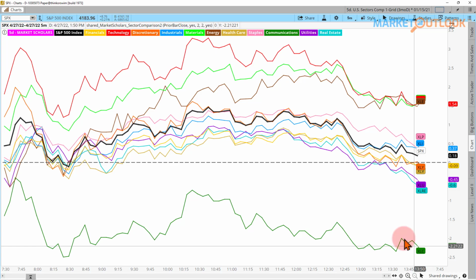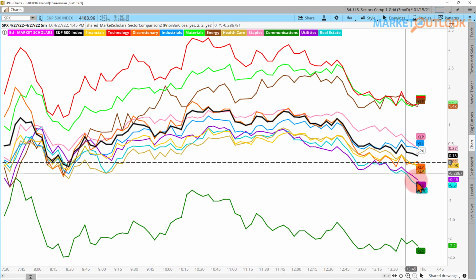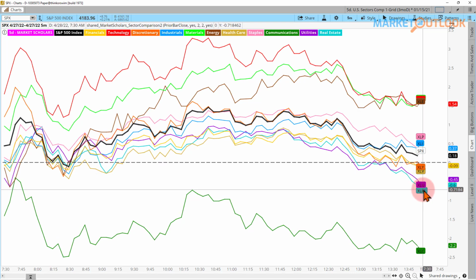And you can see XLK, Microsoft helped keep XLK higher, along with materials and energy, which again took advantage of the dollar and the safety trade and commodities rallying. Like I said, the other end of the spectrum is utilities and real estate, really lagging behind healthcare as well, lagging behind a lot of these other cyclical areas.